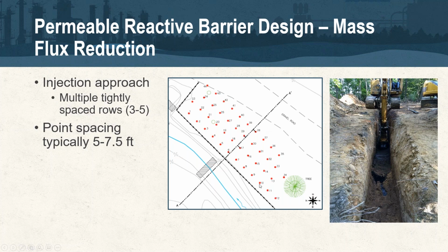And so if you do 1 row of injection points or maybe 2, you're going to have some gaps there. Based on our experience, we usually start our designs with 3 to 5 rows of points, and that's ultimately going to be driven by what the mass flux is coming through that cross section.